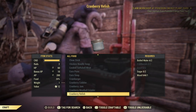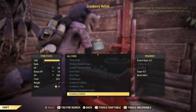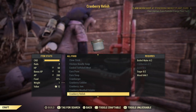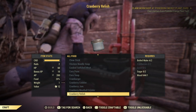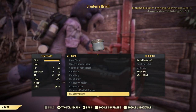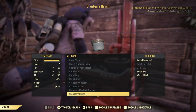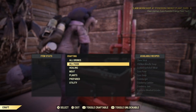Cranberry Relish. Of course, you need to have the recipe, and it's boiled water, cranberries, gourd, sugar, and wood. Now, both of the recipes take wood, if I'm not mistaken, and boiled water. So those are pretty much self-explanatory. You can find wood, I'm sure. I don't need to explain that to you. And boiled water, you pretty much just go to any body of water, collect a bunch of it, and then it'll be dirty water. And then you just bring it back to your cooking station here, and you can turn it into boiled water. Simple as that.